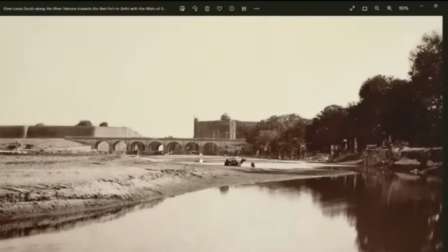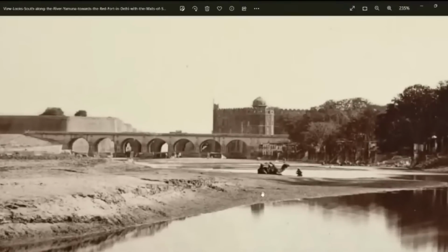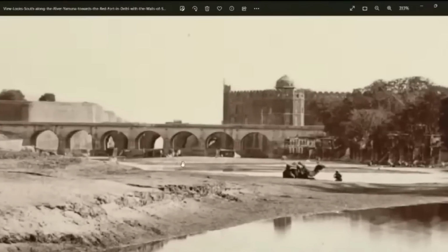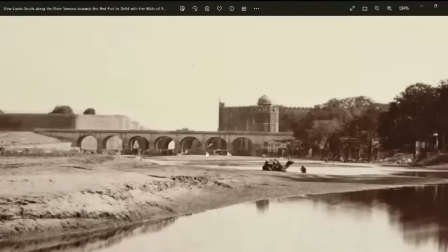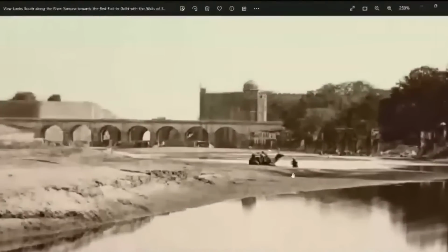The River Yamuna, the Red Fort again. So you can see this used to be a river. So clearly something's happened with the water levels, or at least the water system. Got our bridge here and the massive fort in the background. I mean, just look at all this massive construction. And again, right, the locals.